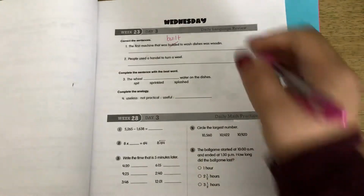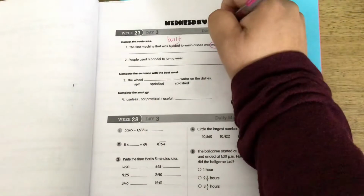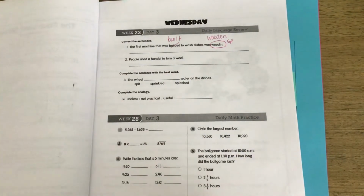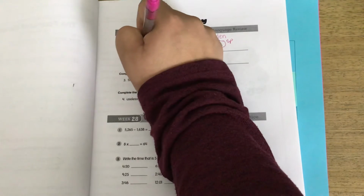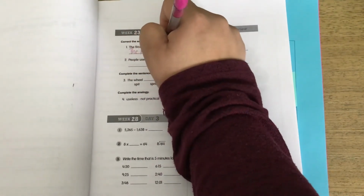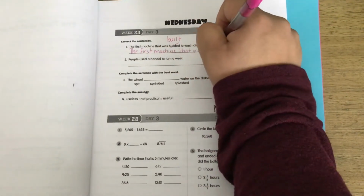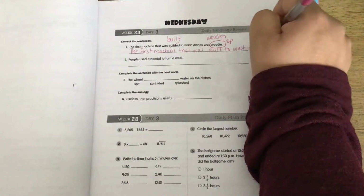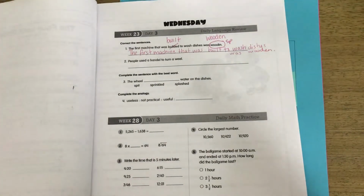The next one is a spelling error. This is not how we spell wooden. So we would do SP and wooden, the ending is EN. Wooden, okay? The first machine that was built to wash dishes was wooden, and then we would rewrite our sentence. And it's okay if it didn't all fit online. Neither did mine.